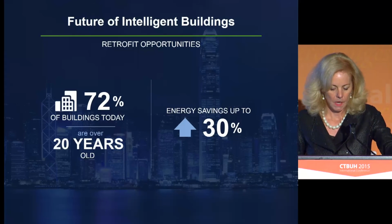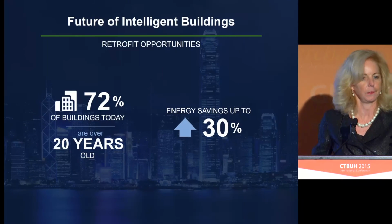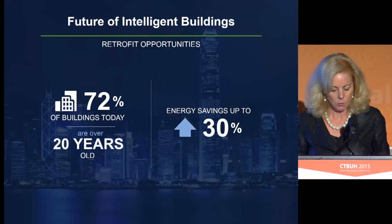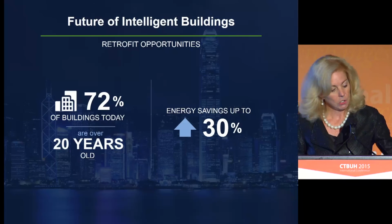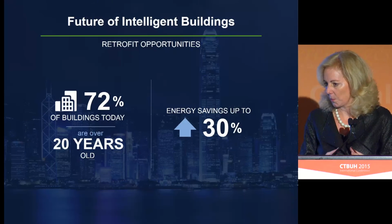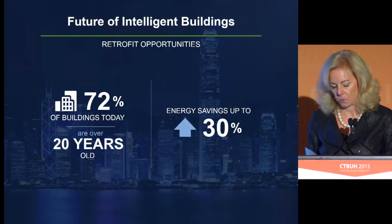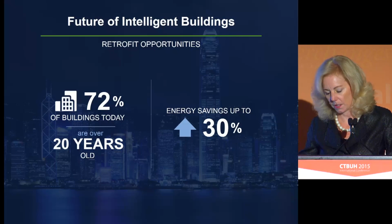So, in conclusion, I had 2 other quick conclusion slides. One is, as we think about retrofit opportunities, and I did talk about landmarks and other buildings that were already in existence, albeit fairly new buildings, and what we did there. 72% of buildings today are 20 years or older, and you heard Larry Silverstein this morning say that the majority of buildings in New York City are over 80 years old. We can integrate systems in existing and new buildings. This isn't just about putting intelligence in new buildings around the world. This is about whether you're in a developing country or a developed country, new building or existing building. It's an opportunity in all of those, and as we demonstrate savings of 27%, 30% in energy, this can be done in every building around the world.